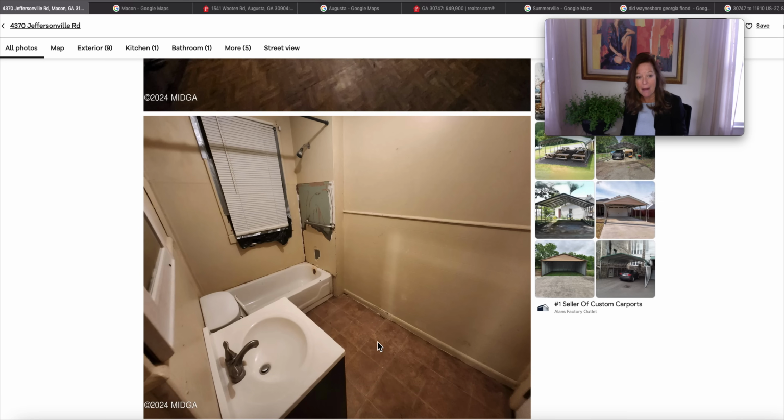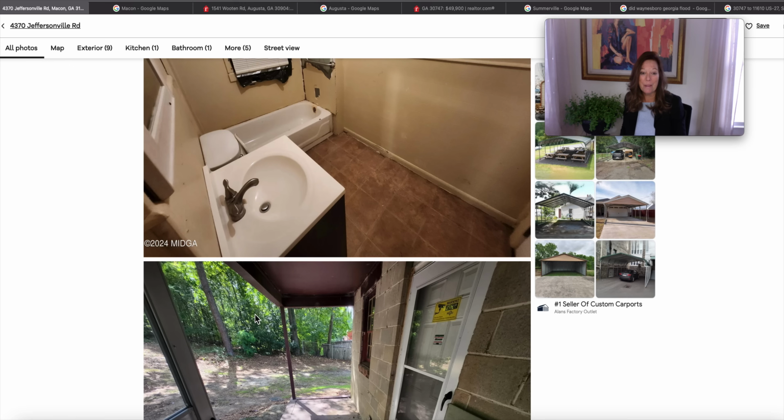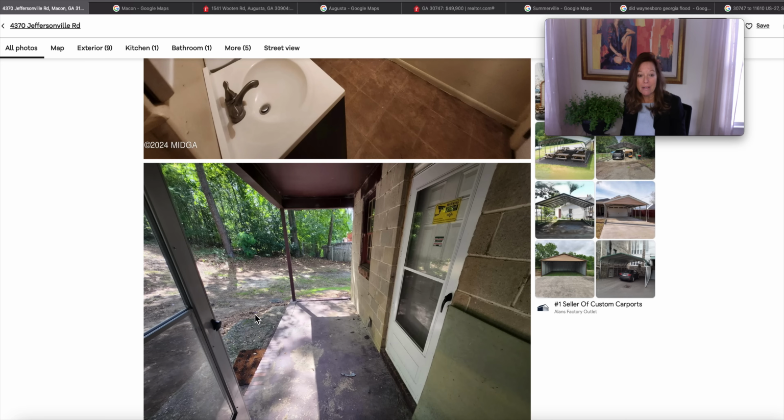But yeah, so here we have the bathroom. We have a tub and shower. We have a vanity, sink, faucet, a medicine cabinet. Looks like we have a window. I mean, it's all there. Here is our porch area.